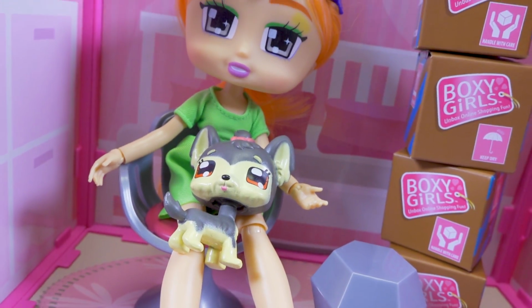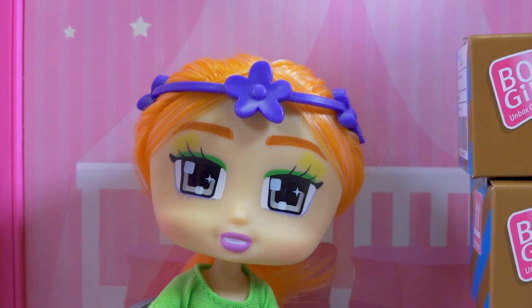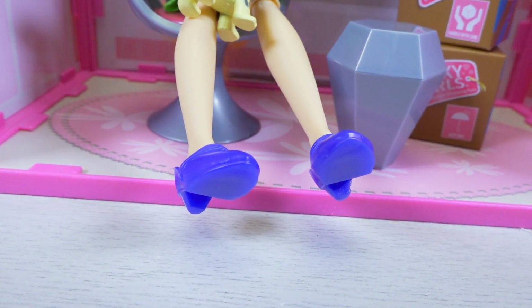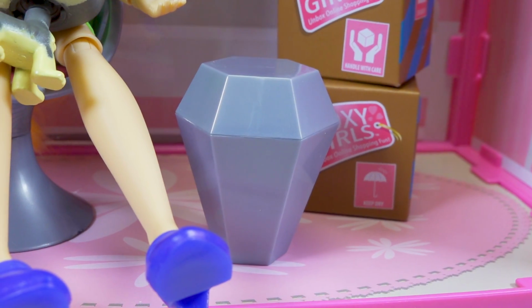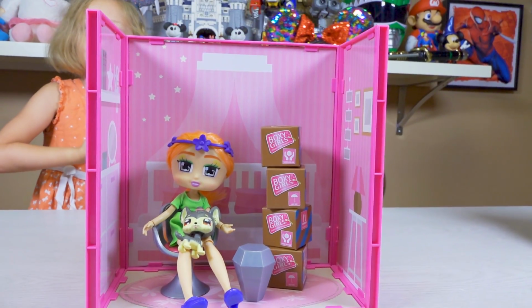Cute name. Okay, all right, that's Tinkles the dog. Oh my goodness, and look how pretty she is. Her headband is purple and has flowers on it. It's so cute, and she's got purple shoes. She came with a chair and this little table. So here's the chair and there's the table, and it's in this little plastic room.